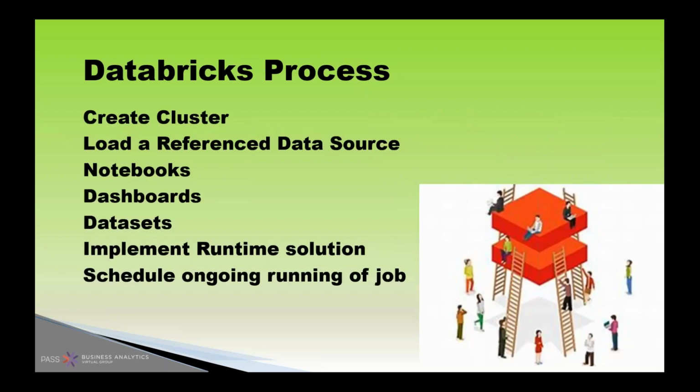The process for creating your own account is pretty simple. The first thing that you do is create a cluster. A cluster is the server resources that you use from within Databricks. This is where the machine that is running your code lives. Once you've got a place that you can run things, then you need to load a reference data source or access a reference data source. Naturally, you can access Azure Blob Store, then you don't need to copy anything in. You do have the option of copying data in should you choose.